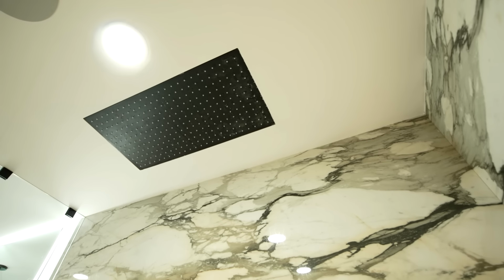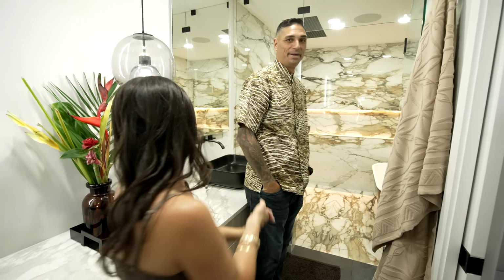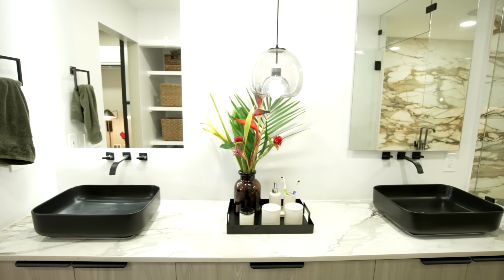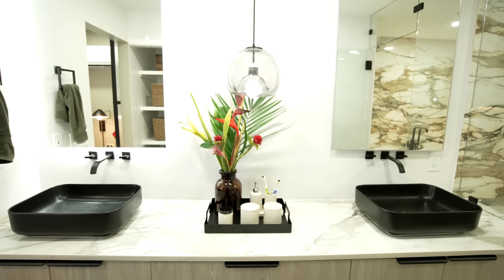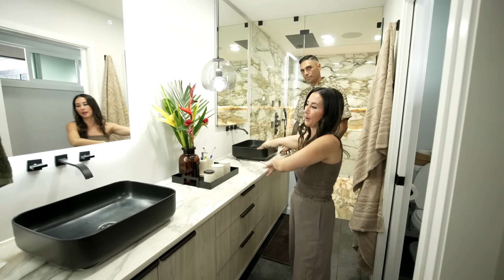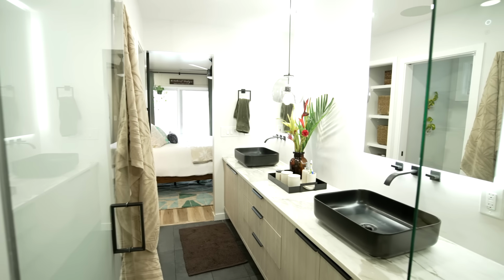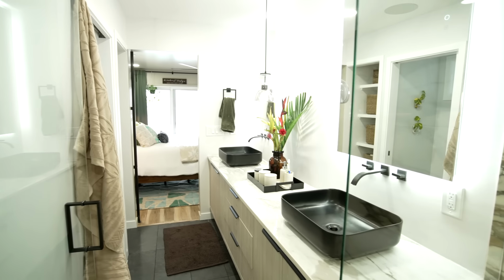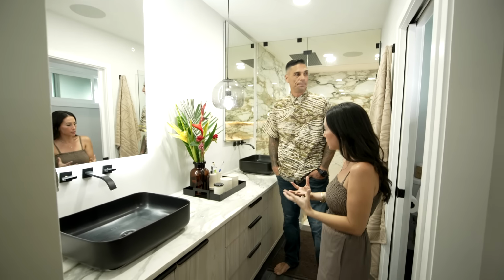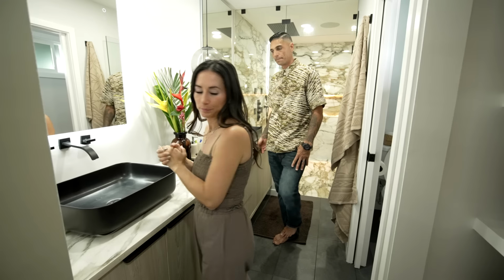And who has ever seen a rain shower head this big? You have to have a rain shower head. And then we carried obviously the same slab onto the counters in the vanity here. Tons of counter space. That was really important for me. He has his side, I have my side. And I think to try and elevate the ceiling height, we went with mirrors that went all the way and almost touched the ceiling to make the space feel bigger than it was. And then I love a countertop sink.